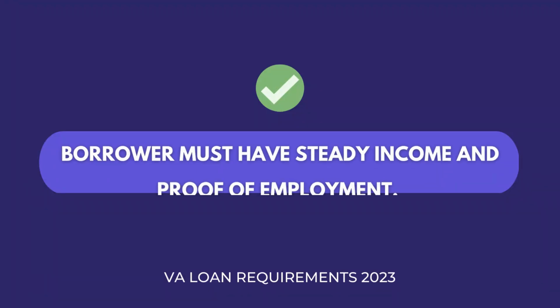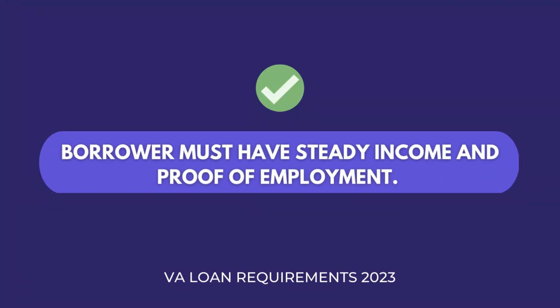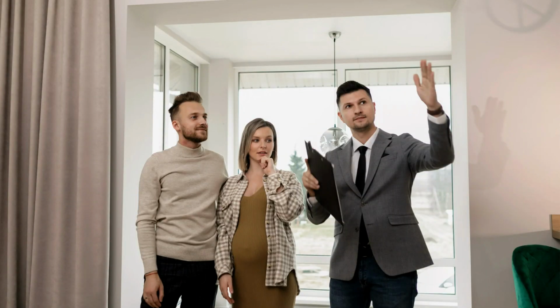The last thing I want to talk about with regards to VA loan requirements is income and assets. What is required with regards to income, assets, employment? Well, most lenders out there want to see that you're employed for the last 2 years in the same line of work, steady employment, which means that you've been doing the same type of job for the last 2 years, which means if you've been a teacher, you've been a teacher for the last 2 years. If you've been a real estate agent, you've been a real estate agent for the last 2 years.